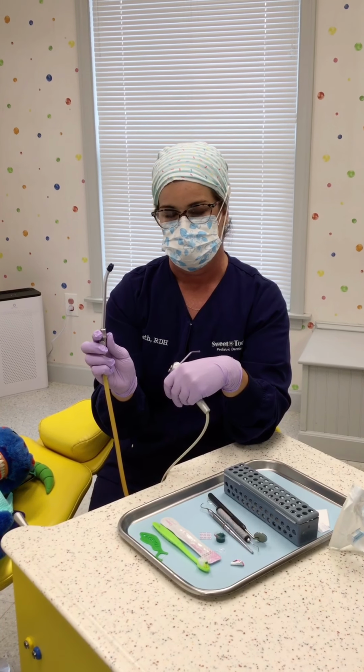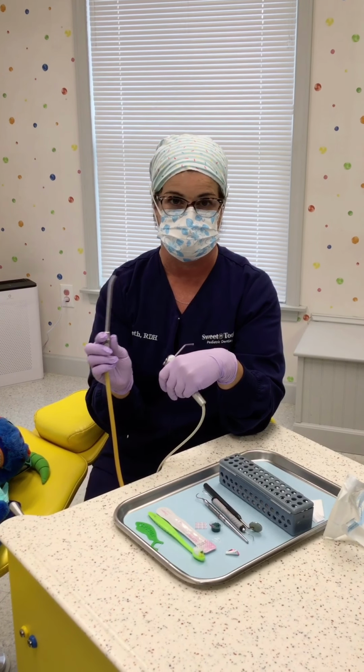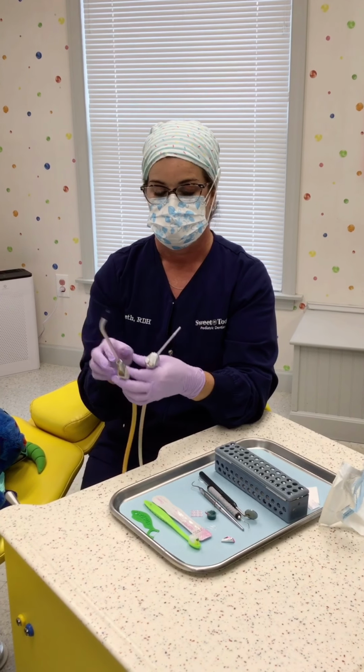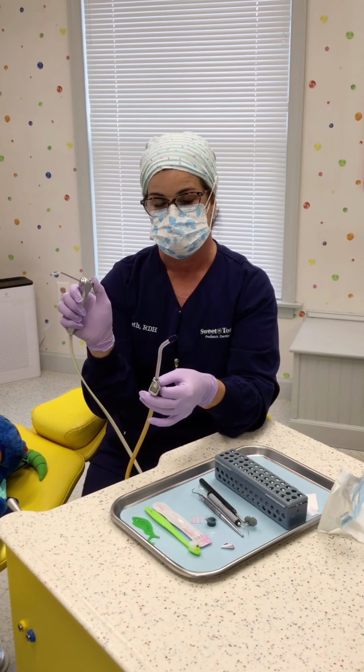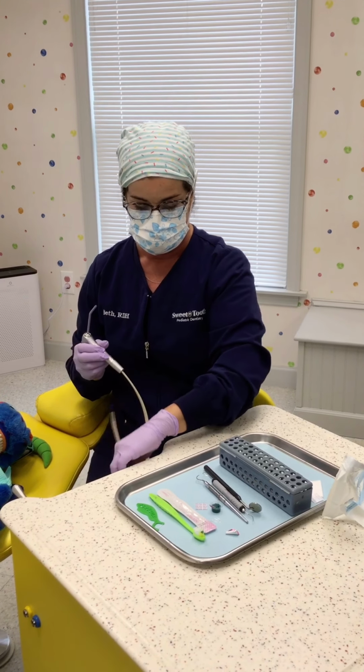If you can hear him on that one. But what he does is he works like a vacuum cleaner. So it really helps to just get all the toothpaste and all the extra spit from being in your mouth. And if we need to rinse things off, we actually have a water squirter that when I push the button on there, it can give your teeth a little shower and help rinse them.